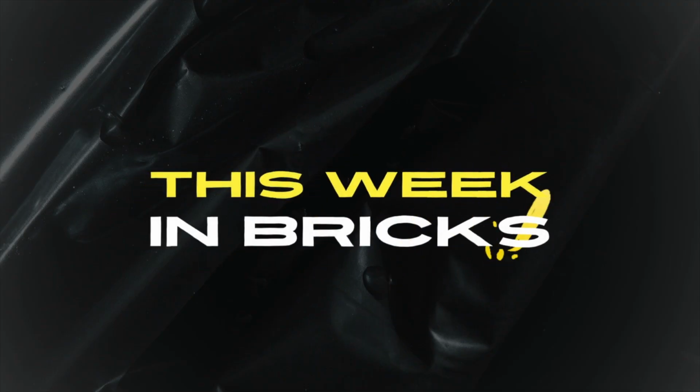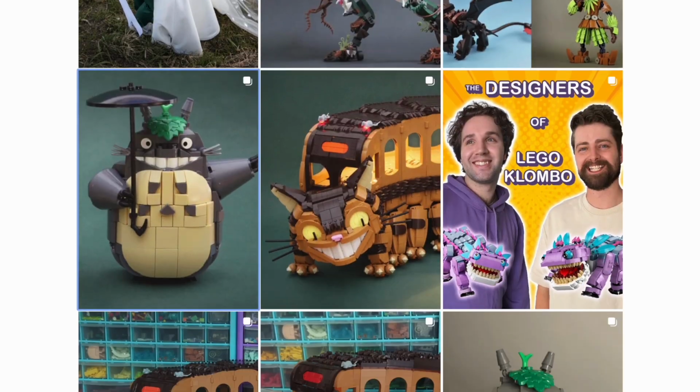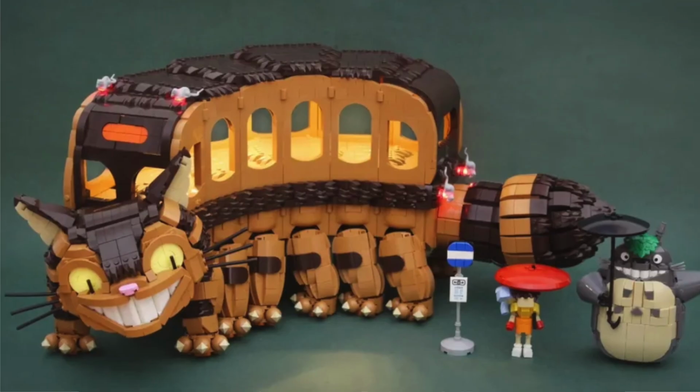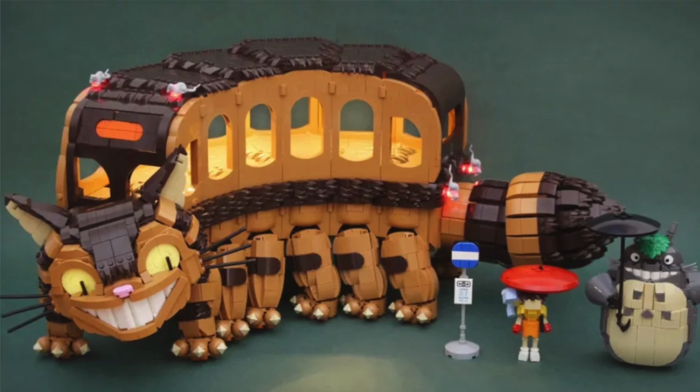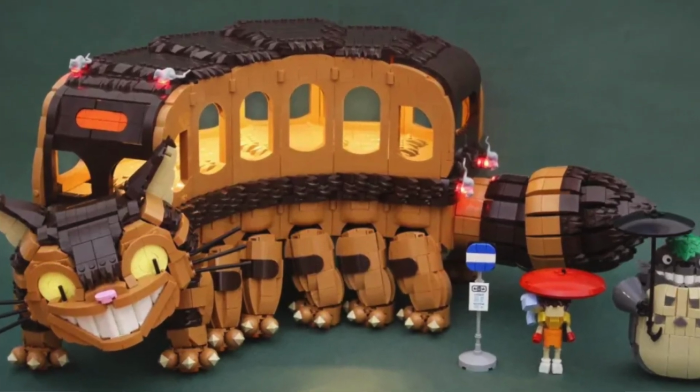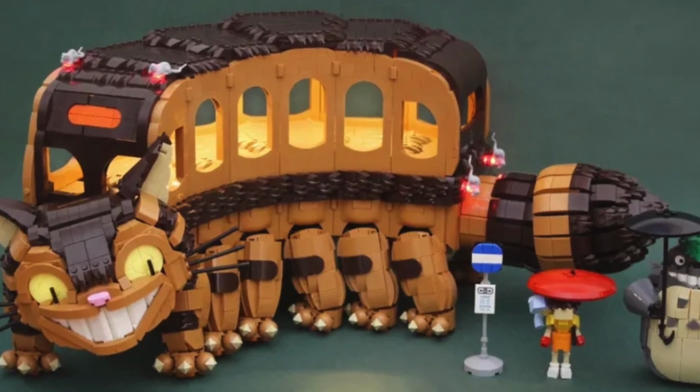Let's start as always from the Instagram section. We have Jaifa Mox, a master builder we featured multiple times on the channel. We saw the work in progress of this build before, and now it is completed: My Neighbor Totoro. Amazing build. You can go and check out all the images and the work in progress in the previous post.